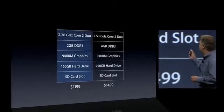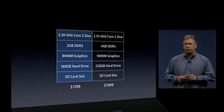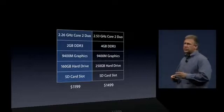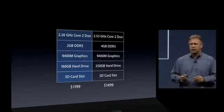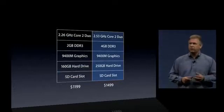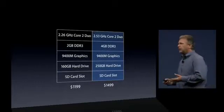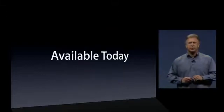At $11.99, you get a 2.26 gigahertz Core 2 Duo, 2 gigs of DDR3 memory, the integrated NVIDIA 9400M graphics, a 160 gig hard drive, and all those great features like the long life battery and the SD card slot. At $14.99, 2.53 gigahertz, 4 gigs of memory, 250 gigabyte hard drive. So great configurations. And the new 13-inch MacBook Pro is available today.